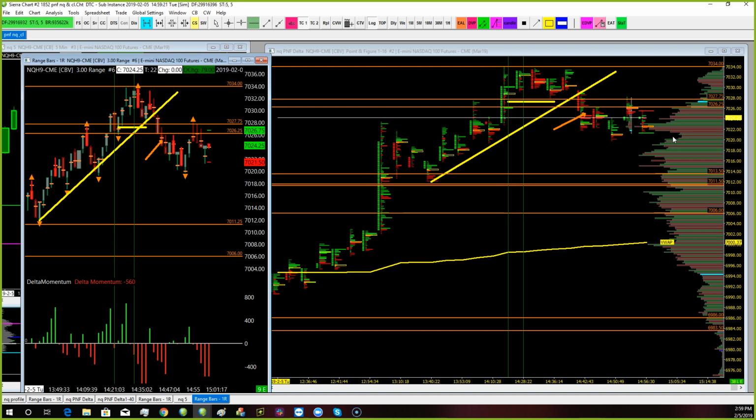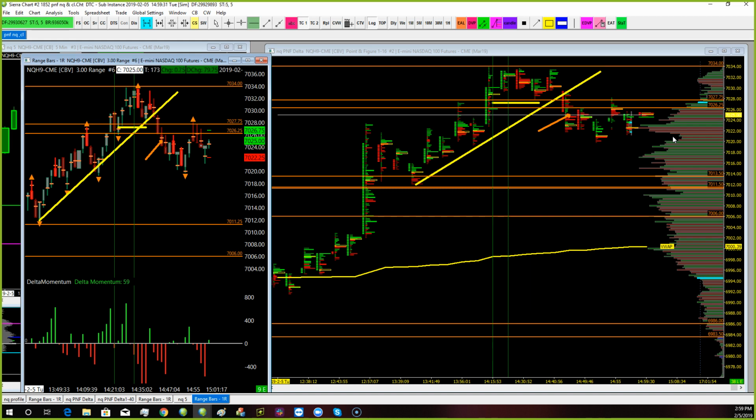It's 1 minute to go, so obviously, unless you like playing Russian roulette, you would cover the trade, right? Hopefully you took some points off, it didn't roll. Unless you're playing for after the market move, which, again, I almost never do. I'm just leaving the trade on for demonstration purposes.